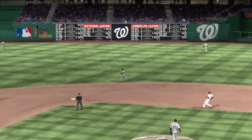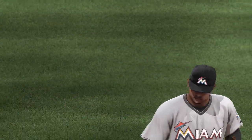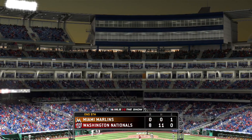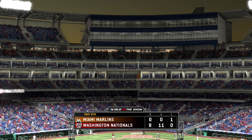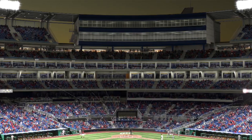Swing and a liner towards second. Well, this won't get over the second baseman's glove as he's got it to end the inning. So it's 2 runs on 4 base hits. No errors and a couple of men left on. We're through 5 here at the ballpark. It's the Nationals 8 and the Marlins nothing.